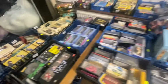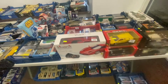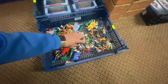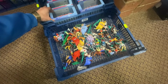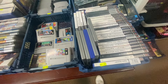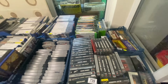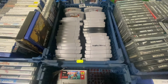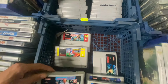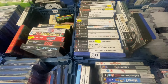But yeah, you got dinky toys, guys. Cars, if that's your thing. If it's not your thing, you can find somewhere else. Some really, really nice stuff. A few games in here, guys. Old gaming systems. Spider-Man, Lara Croft, Midway Treasures, Fear Fighters.